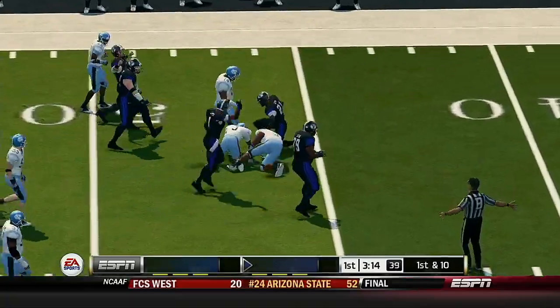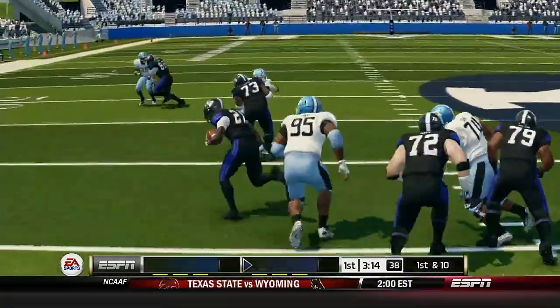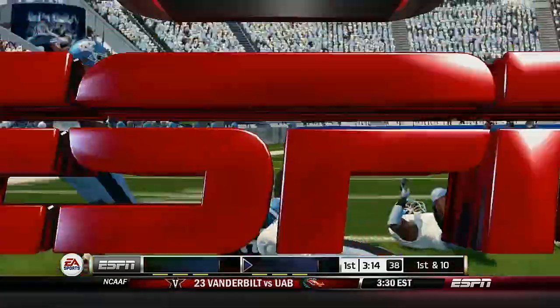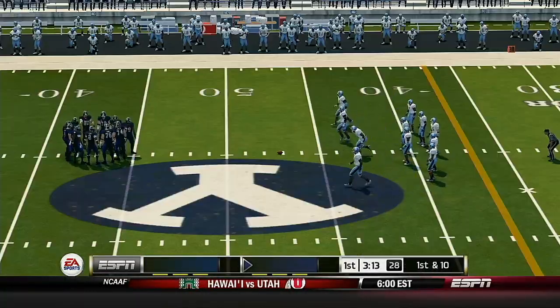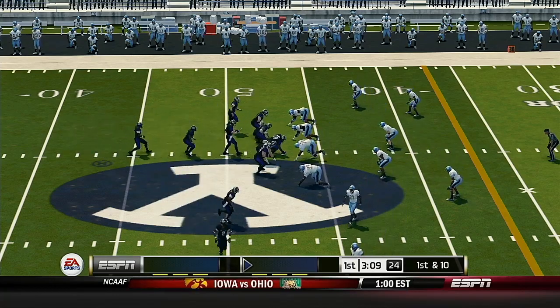And he's taken down around the 47-yard line. That was a great call. Yeah, here you see the draw play at its best. The tailback got good blocking up front and was able to pick up a bunch of yards. From the 47-yard line, it's first down.